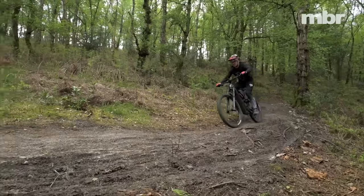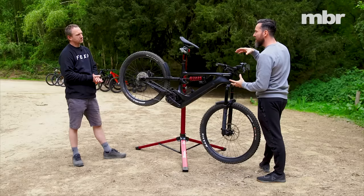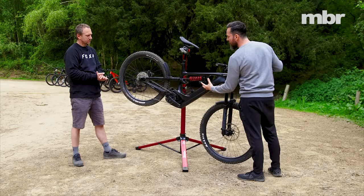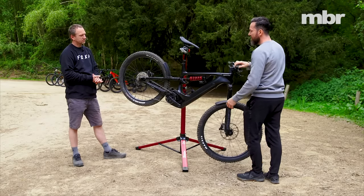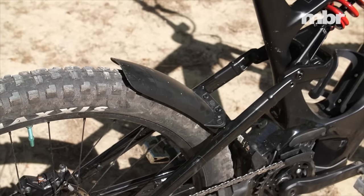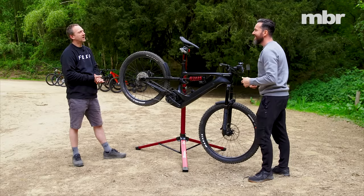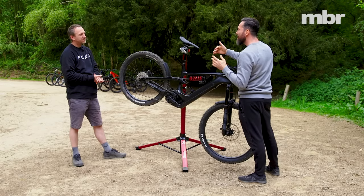So there's a few little design features on this bike that are cool. They've done a bit of motor clocking, so there's a bit of inspiration from Whyte there. So the battery sits low, so they've got the weight kind of low. They've also got this little reinforcing bridge here. It comes across the pivot, which we'll see later is basically straight off a YT. And it's one way to help.